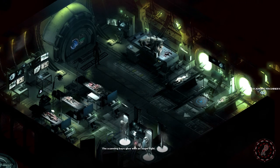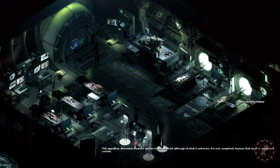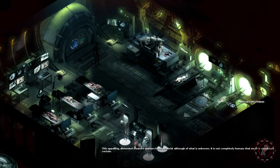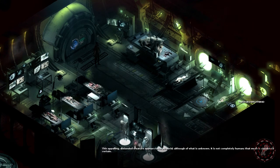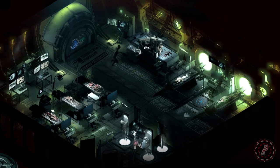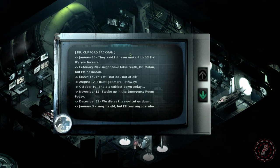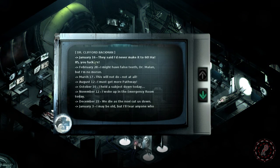Alright. What's that say? Scanning bay glows with eager light. Overgrowth hybrid. This appalling, distended creature appears to be a hybrid, although of what is unknown. It's not completely human, that much is absolutely certain. That high-pitched squeal is really getting to me. Oh god, and this is a really long PDA to read in the squeal. Alright.